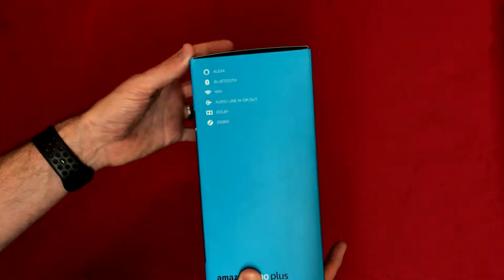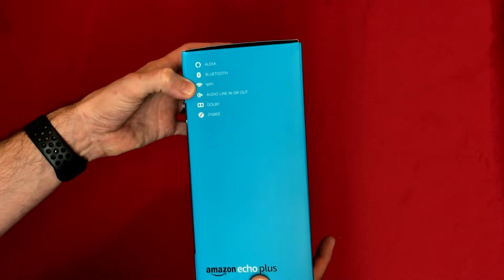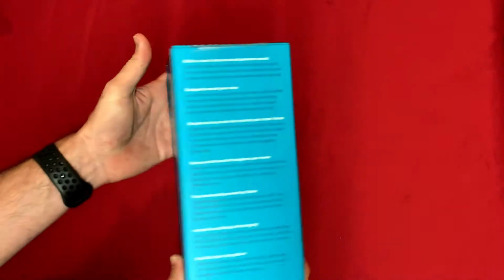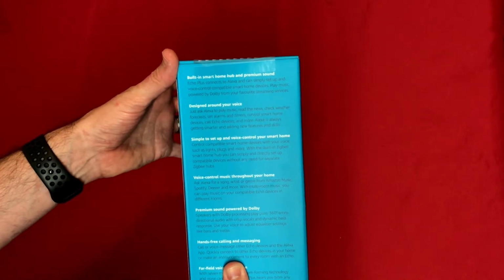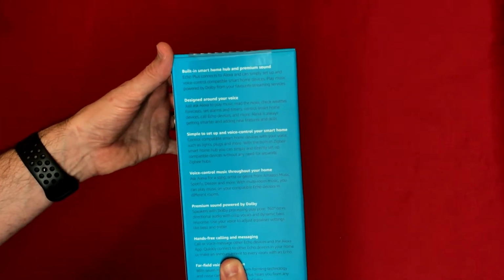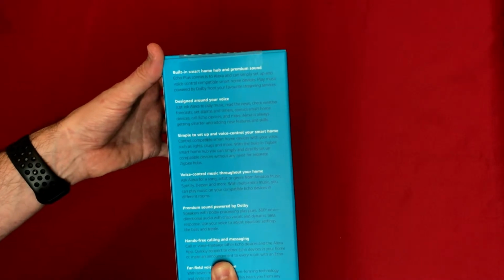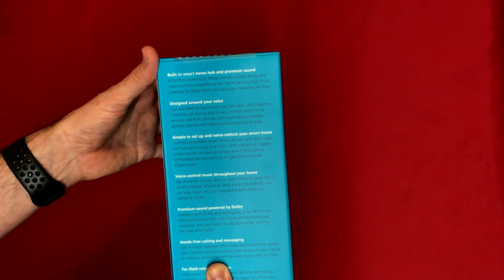Okay, let's have a quick look at the box. We have Alexa, Bluetooth, Wi-Fi, audio line in or out, Dolby and Zigbee, built-in smart home hub and premium sound. Echo Plus connects to Alexa and can simply set up and voice control compatible smart home devices. Play music powered by Dolby from your favourite streaming services.